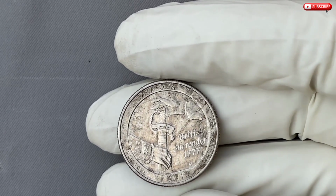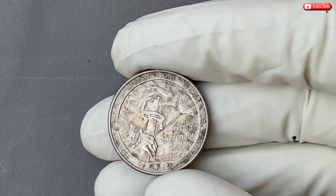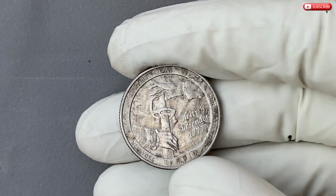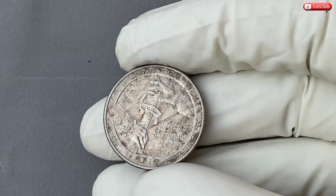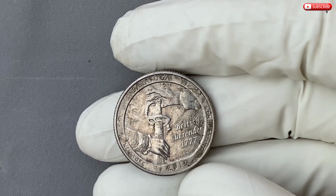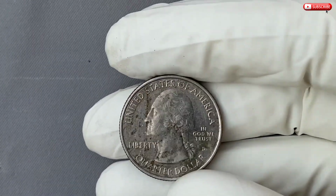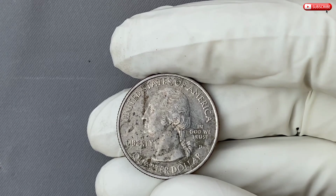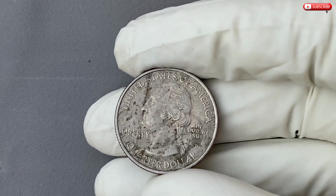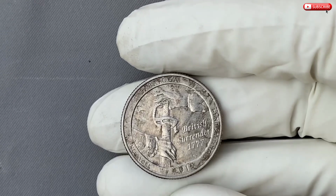The America the Beautiful Quarters program was launched in 2010, and its goal was to honor national parks and historic sites across the United States. Each year, 5 new quarters were released, each representing a different site that was chosen to highlight the natural beauty, rich history, and cultural significance of the area it commemorates. By the time 2015 rolled around, this program was already a hit with collectors, as it offered them a chance to own a piece of American history, quite literally in the form of a quarter.